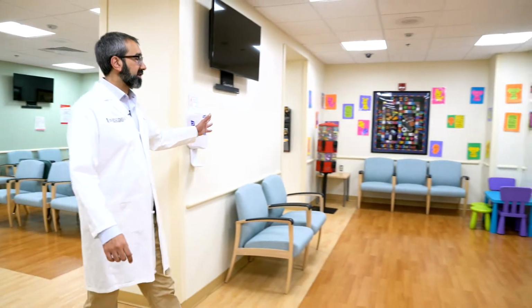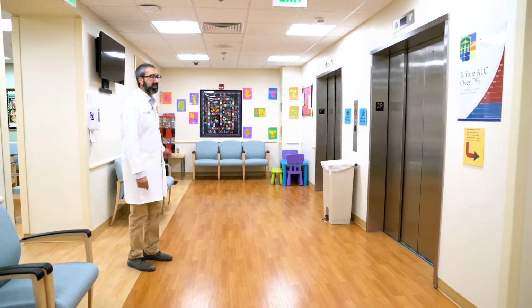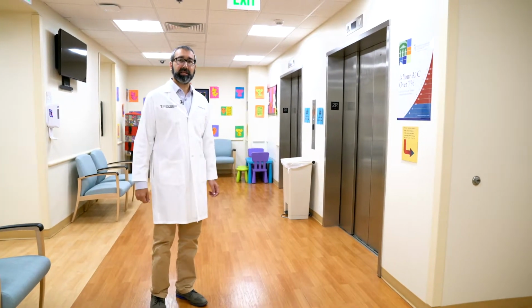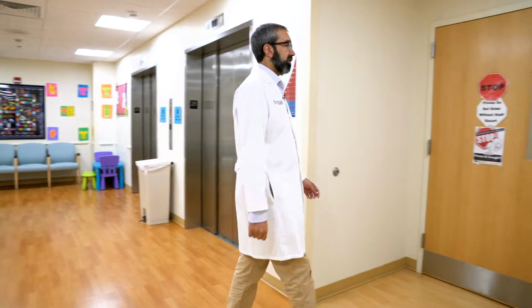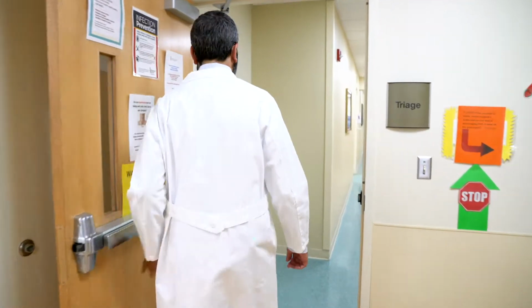Over here we have a special area for pediatrics where younger children can wait for their appointment, and our center actually sees patients who are adults all the way down to infancy. Then we'll take a look back into our center where we actually see our patients.